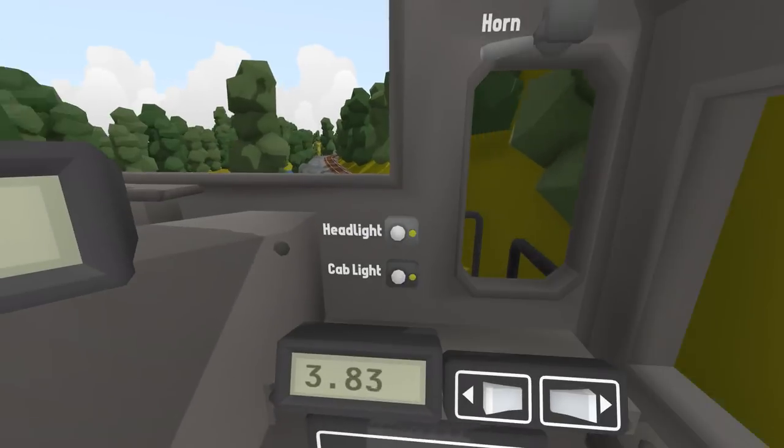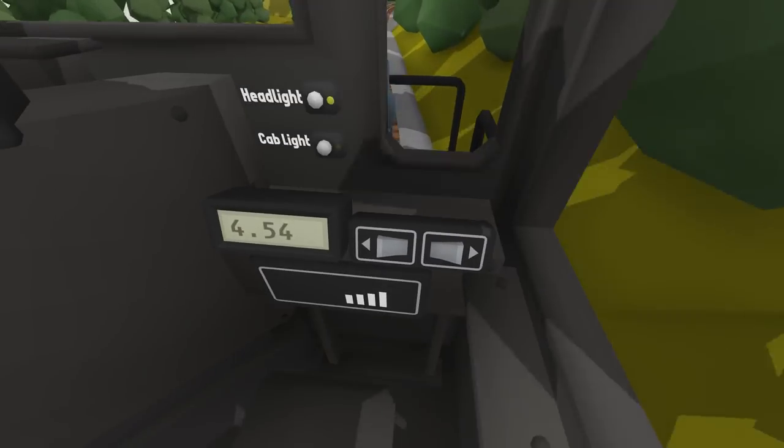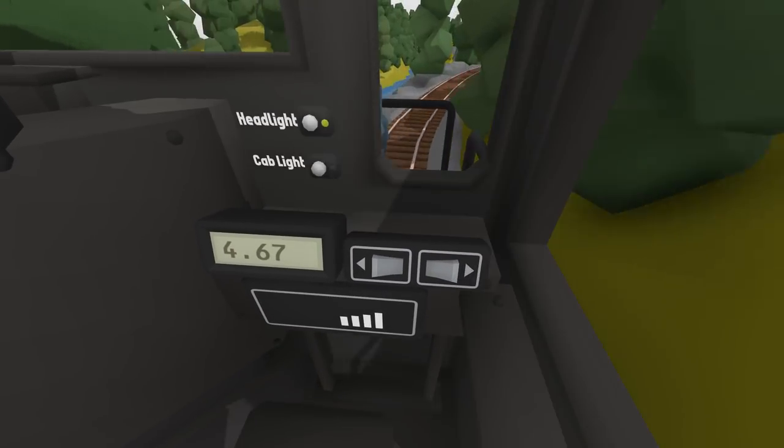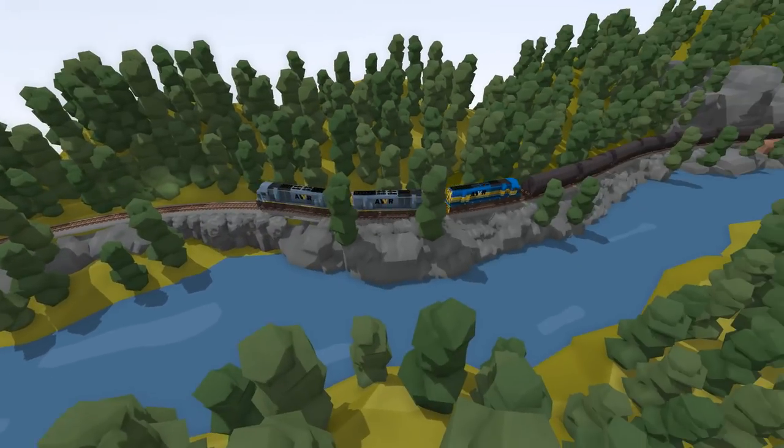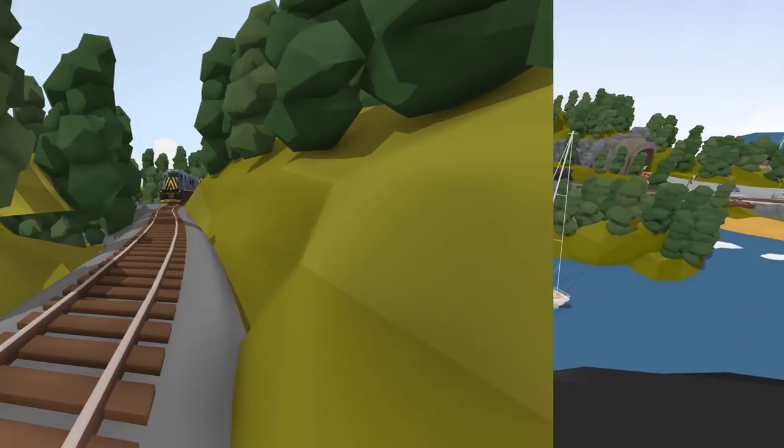All right, cool. I do want it going pretty quickly, so we'll go ahead and go 4. There we go. So that's 4.7. No, yeah, it is. It's 4.7. There she goes. That actually looks really good.